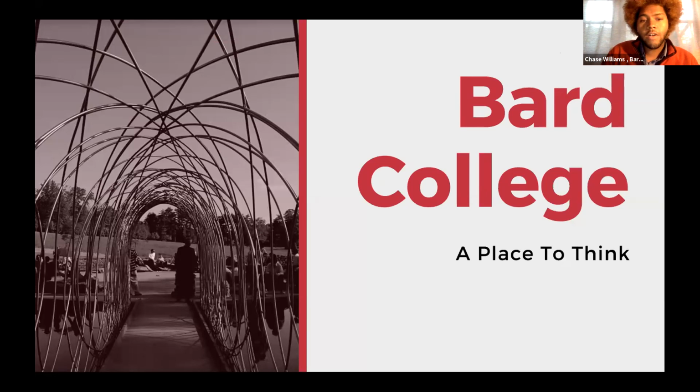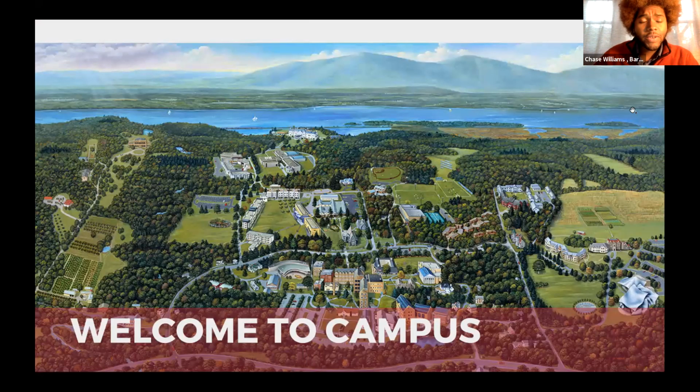For the purposes of this 6-minute session, I'm going to focus on the physical space at Bard, the academic structure, and also applying to Bard overall. So I'm just going to go through the slides. You can see the campus layout.